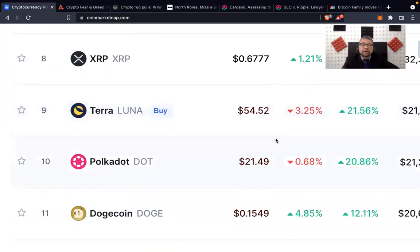Terra at number nine, $54.52, down 3.25%. And last but not least, number 10, Polkadot at $21.49, down 0.68%.